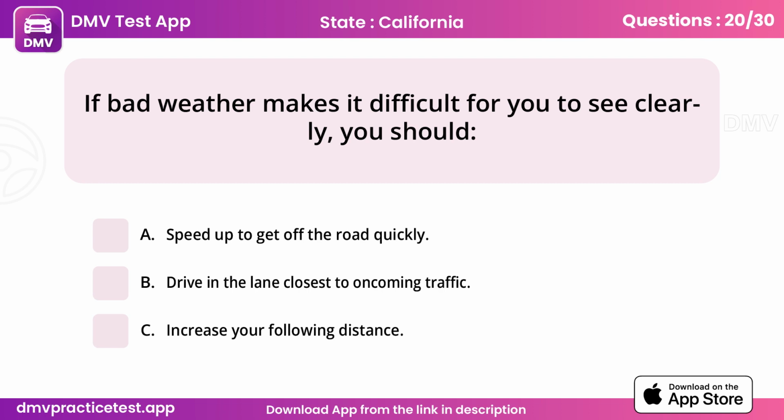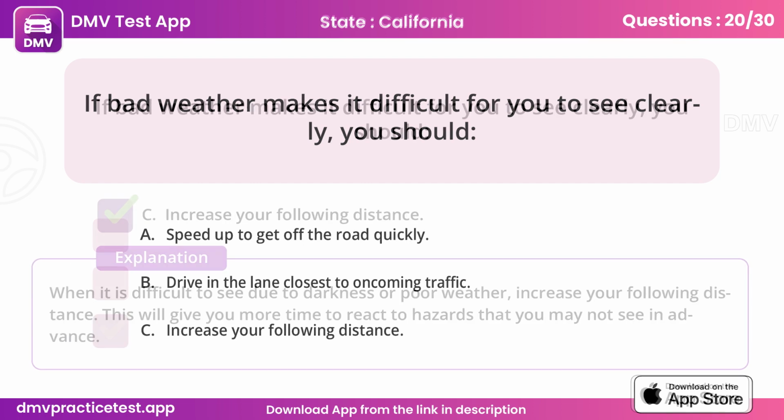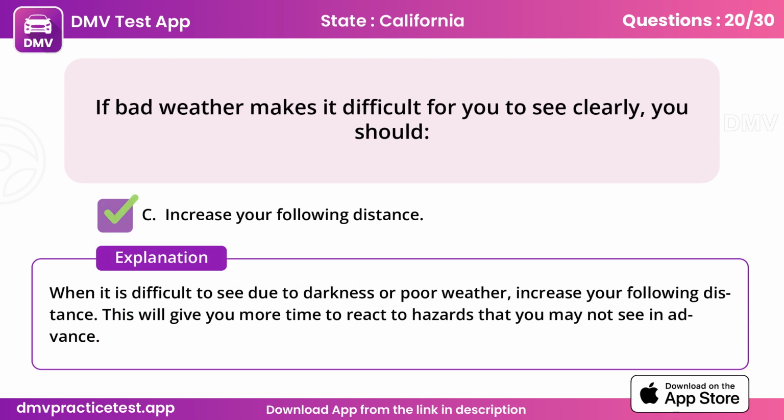Question 20. If bad weather makes it difficult for you to see clearly, you should C. Increase your following distance. When it is difficult to see due to darkness or poor weather, increase your following distance. This will give you more time to react to hazards that you may not see in advance.